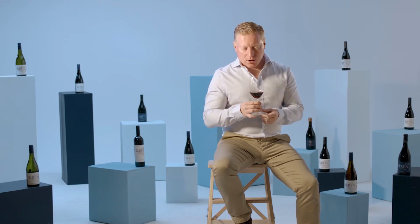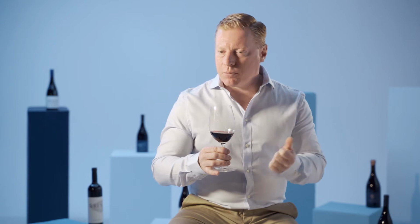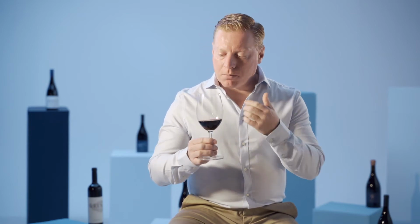So Block 6 has very specific character. As I mentioned earlier, we have 16 different blocks, individual blocks of rootstock and clone. And as they're all fermented separately, picked separately and aged separately, I'm able to look at each wine individually and recognize the different characters of each wine. Block 6 stood out from the beginning.